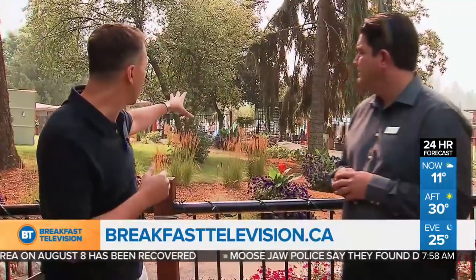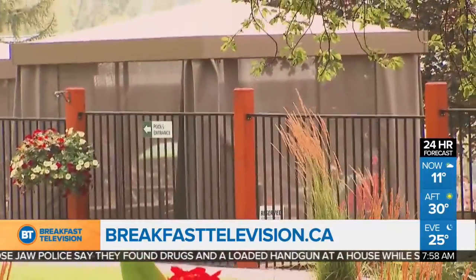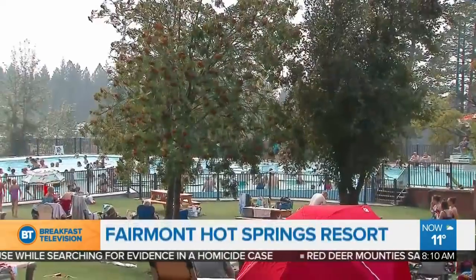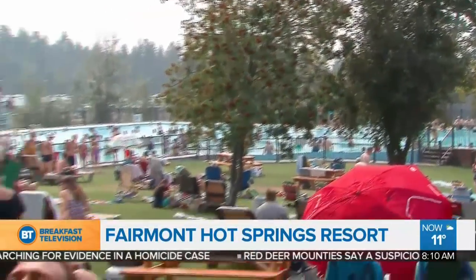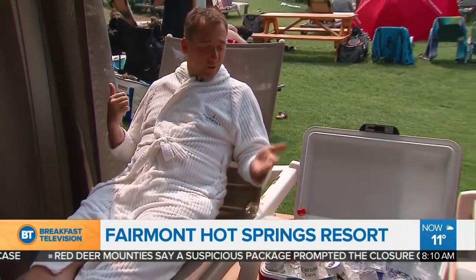Now, speaking of the hot springs, it's kind of in the distance, a little bit hard to see. We're going to be checking that out next, but something brand new here on the grounds. They now have Cabanas, so we're going to be checking that out coming up in just a few moments. Living in the lap of luxury here at the Fairmont Hot Springs Resort. You know what? I've got warm sun, hot food, ice-cold beverages, and good company.